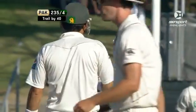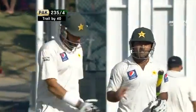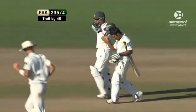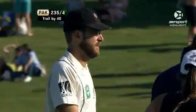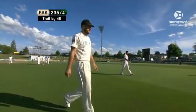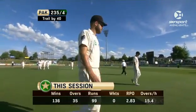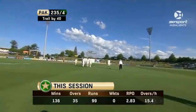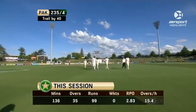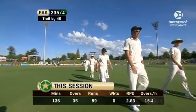And a good day for Pakistan. A very good afternoon. Partnership of 128 runs. Been outstanding here. Handshakes. Misbah and Shafiq batted really well. Been very patient throughout the day. 35 overs for 99 runs and no wickets. That's the key for Pakistan, and that's what hurts and is tough for New Zealand. 2.83 runs per over.